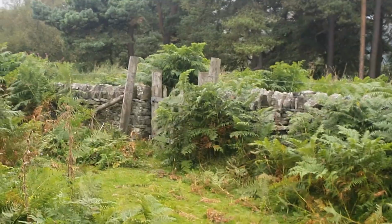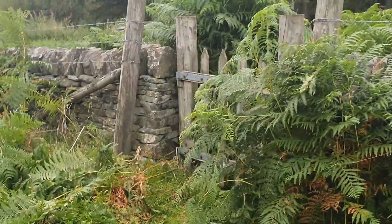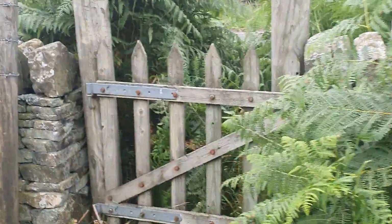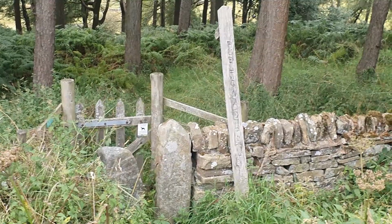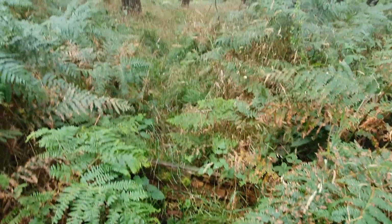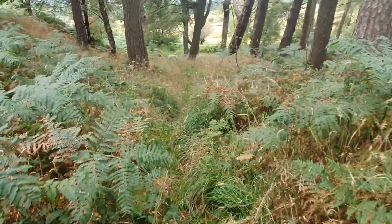Well, that proves it was a path. Look, there's a gate here. So that's the only sort of point I've found that it was a path. Even the gate looks a bit overgrown. This is looking a little bit better. At least it's got a signpost to tell me which way to go. It's better, but not by much. It looks like two people have walked down this bit.